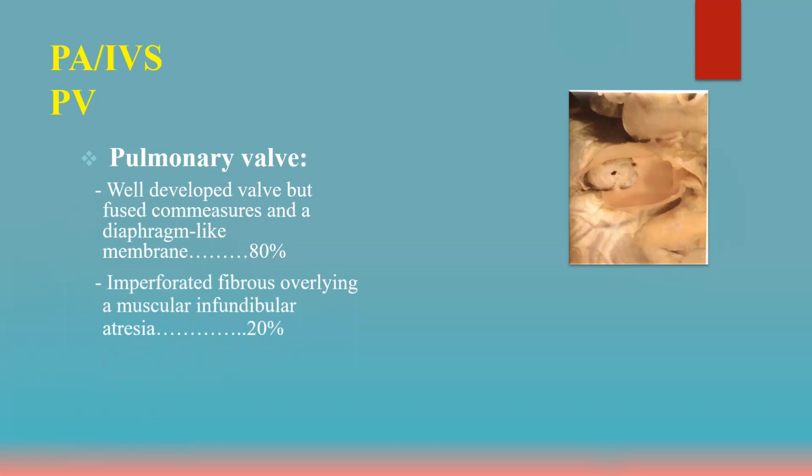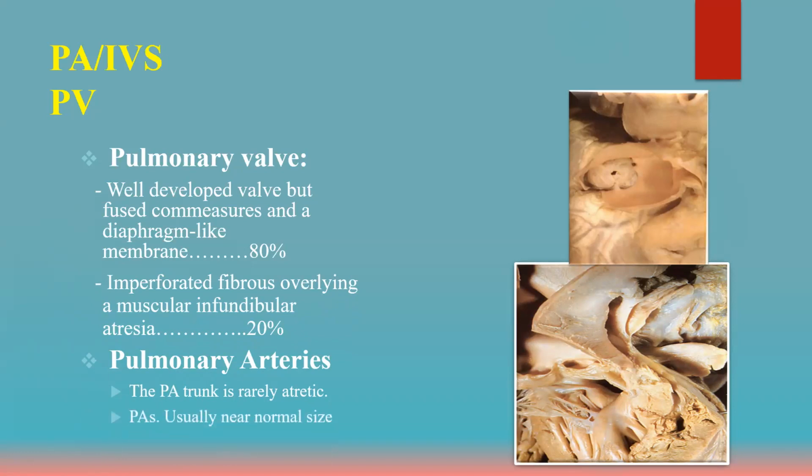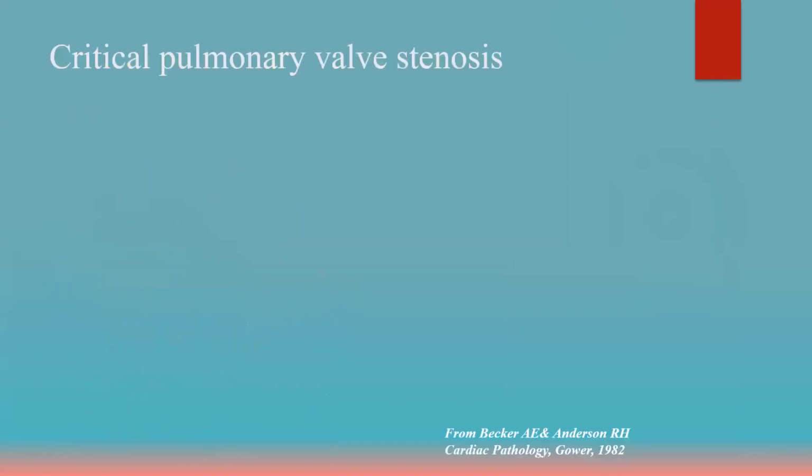Some cases have a muscular and ventricular atresia, in around 20% of the cases, and this is the muscular pulmonary atresia, where you don't see a flow. This is a totally atretic outflow. The pulmonary artery trunk is really atretic, usually of smaller size, and the branch PAs are usually near normal size.